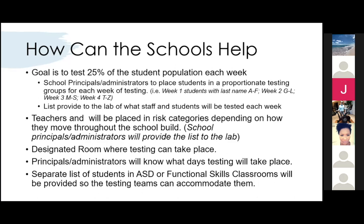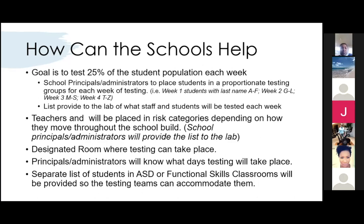And what the school does is they provide a list to the lab of what staff and students will be tested. Yes, staff as well will be tested. And just for your reassurance, I'm going to show you the risk categories of how staff will be tested within the school system. Teachers will be placed in a risk category depending on how they move throughout the school building. Your principals and administrators are some of the folk in the schools that move from class to class or interact with many different bubbles. You've heard the word bubble before because the children remain in bubbles to keep them safe throughout the school day, and they very seldom interact with other school bubbles.